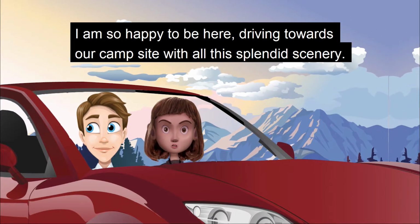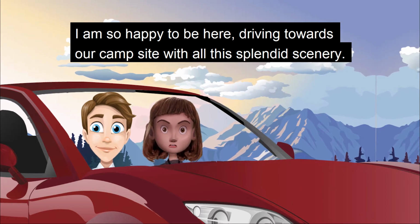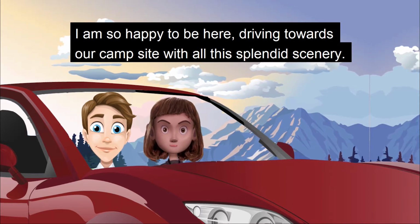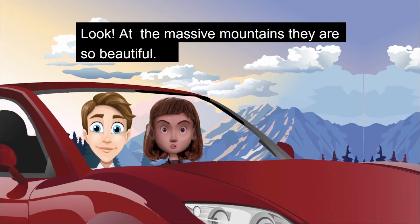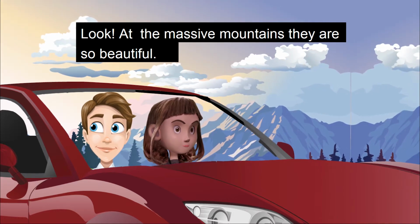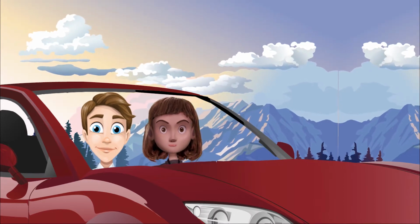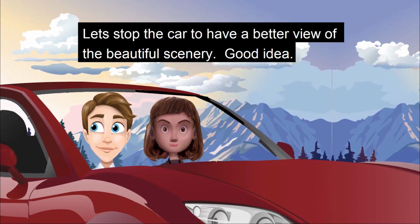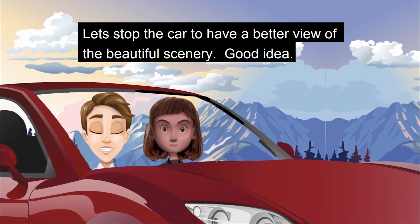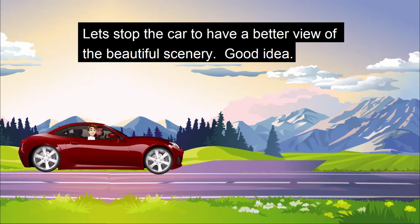I am so happy to be here, driving towards our campsite with all the splendid scenery. Look at the massive mountains. They're so beautiful. Let's stop the car to have a better view of the beautiful scenery. Good idea.